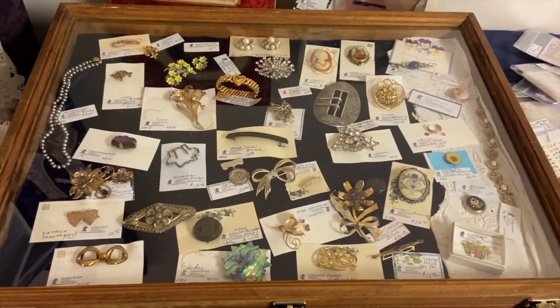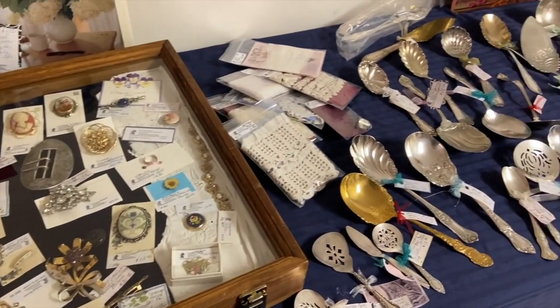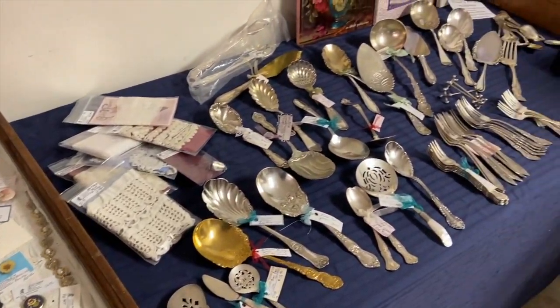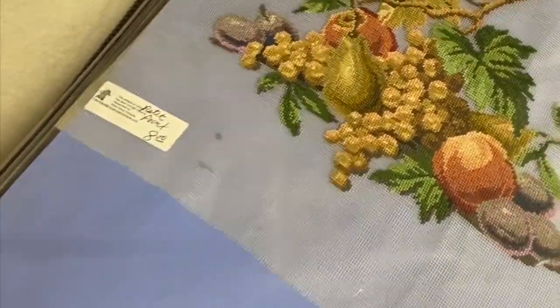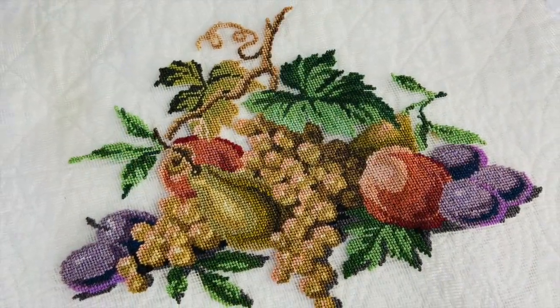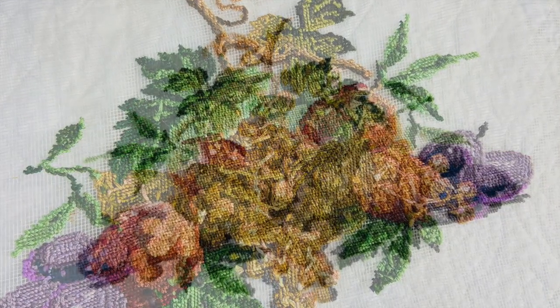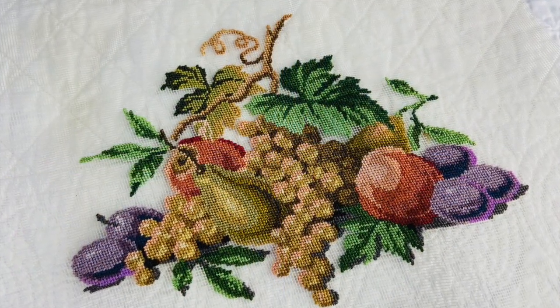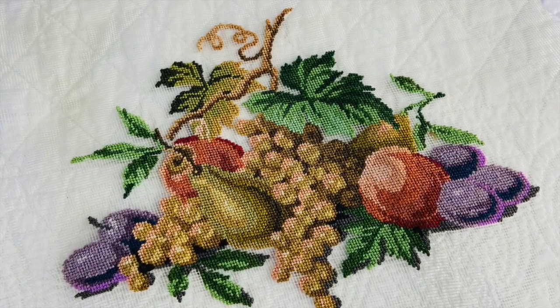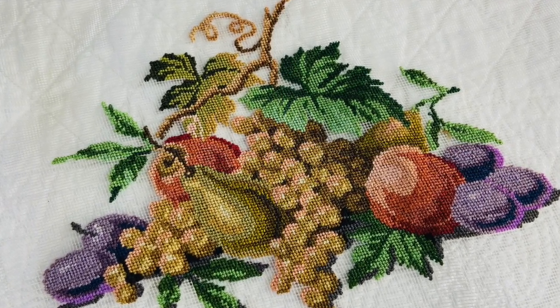Here's a collection of antique brooches. Oh, so cute. And look at all the silver too. How are you today? I love Petit Point. This is gorgeous. Look at all that work, and the back is perfect too. I'll finish the background in black and make it into a small velvet pillow, and of course I'll show you how on an upcoming YouTube video. But for $8, this is mine.